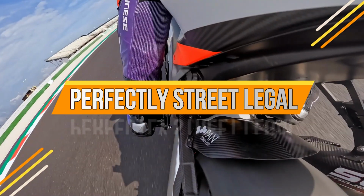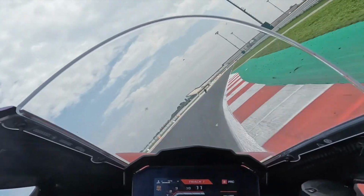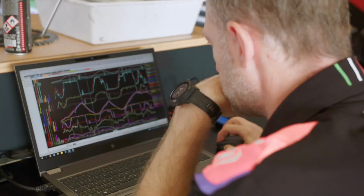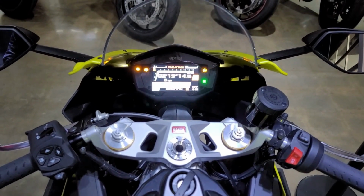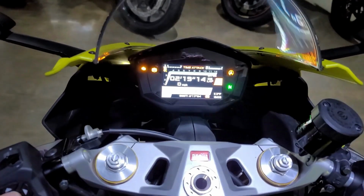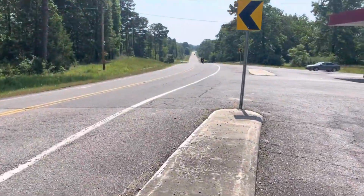Perfectly street legal. That gorgeous carbon fiber exhaust is actually fully homologated, which is part of the reason why the bike doesn't gain any power, but it doesn't need any more power. If you want a 200 horsepower machine, you are clearly barking up the wrong tree. This is a relatively comfortable middleweight sport bike that can handle the odd track day. It is fun and agile, but it won't be winning any club races anytime soon.